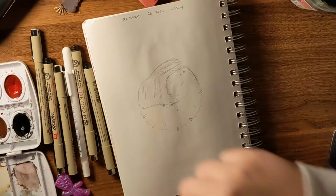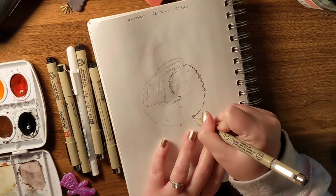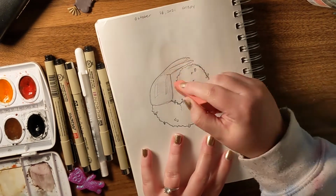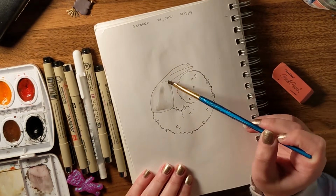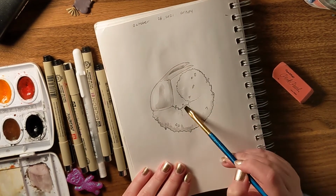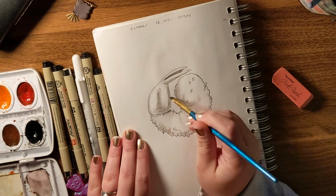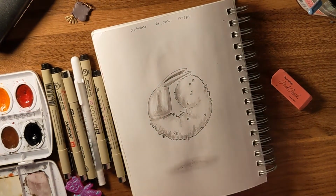Crispy. I recently had some really good coconut shrimp, and that's what inspired this drawing. I also kind of liked that I could make it into a circle. It felt kind of illustrative and fun. Just a quick little floating shrimpy.